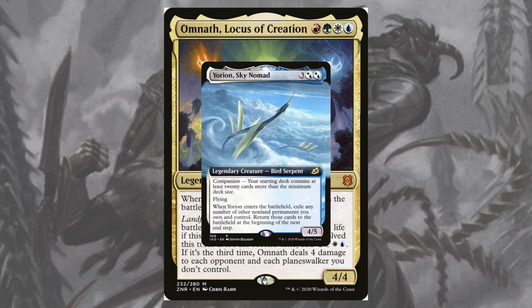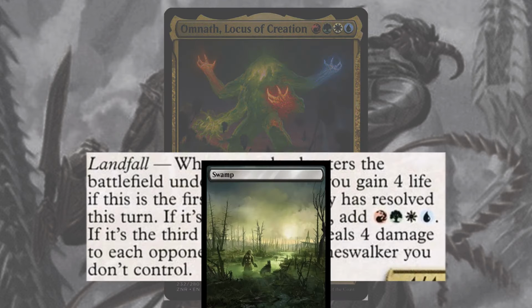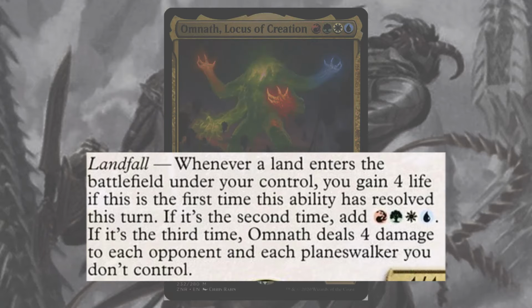so flickering it with Yorion is something we can do for value, but the true potential lies in its 3-tiered landfall triggered ability. When you play a land, you gain 4 life. Not too shabby, especially against aggro decks. If you get another land to enter, say from a Fabled Passage, you get to add 4 mana to your mana pool, 1 of each color except for black mana.